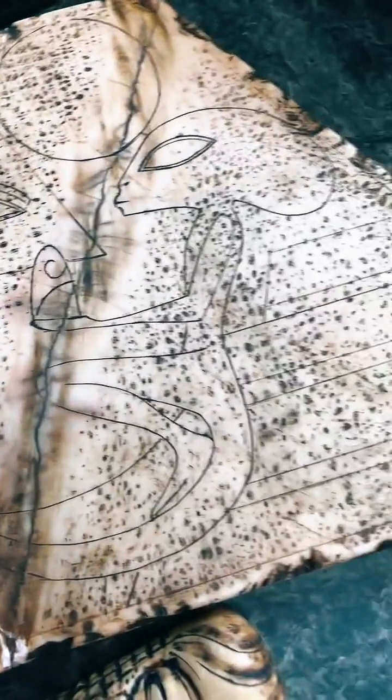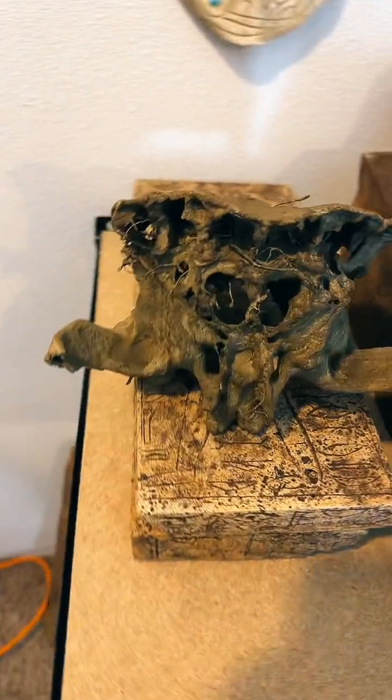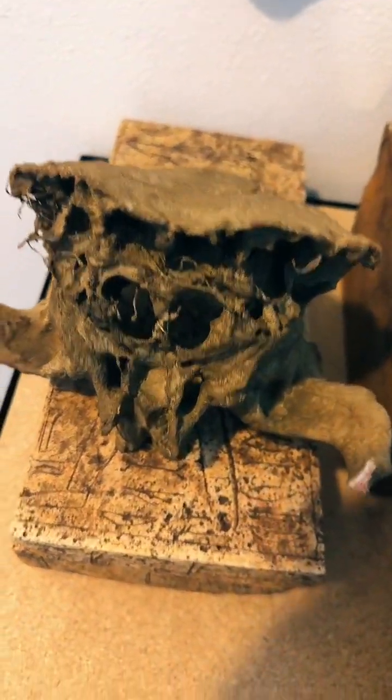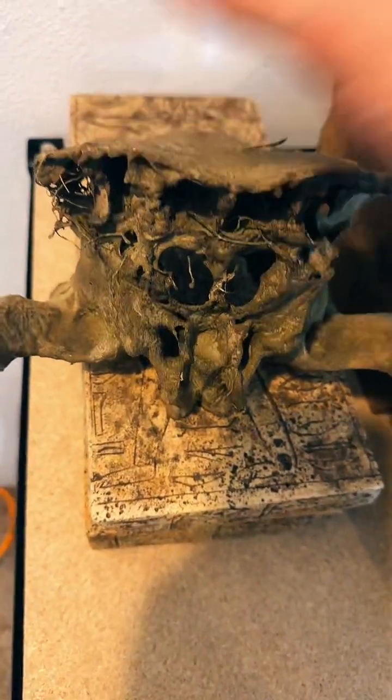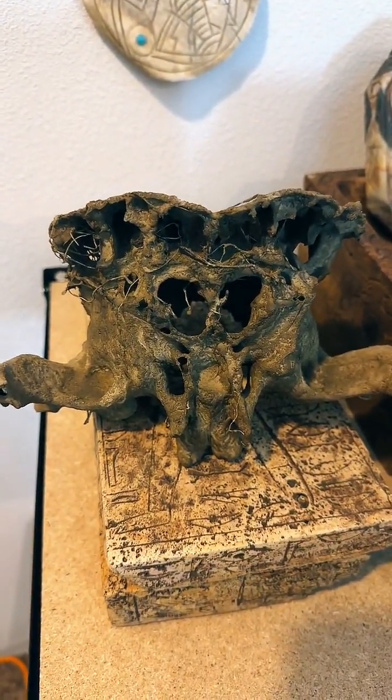What type of animal bones? I don't know. I'm not a bone expert, so I'm not going to say what they are. I do know that I've asked quite a few people what the heck that is, and the best answer I got was that it looks like the one that they found in the Rhodope Mountains of Bulgaria in 2001.